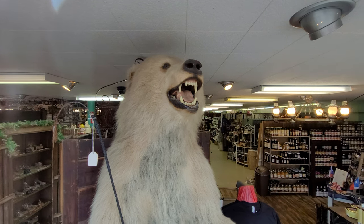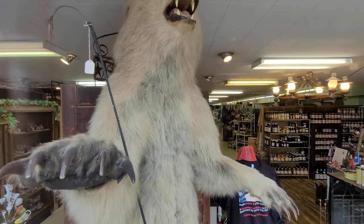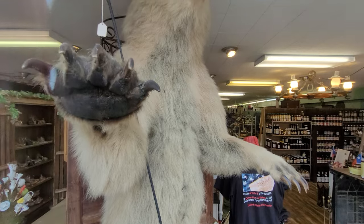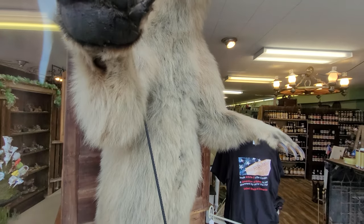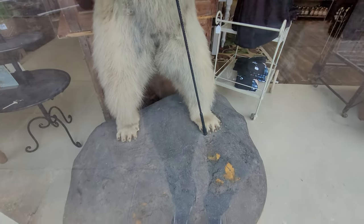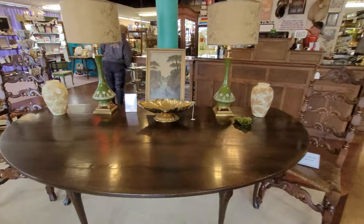So look at that huge bear. This is probably a good shot at the window, but we'll take a look at it also. Look at that paw, guys. I would hate to have him after me. We'll take a shot in there also. So this is a huge store.